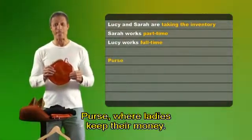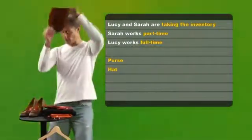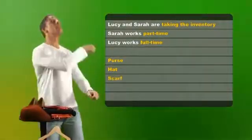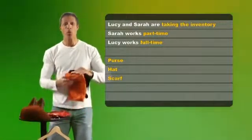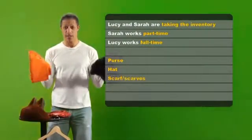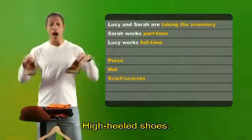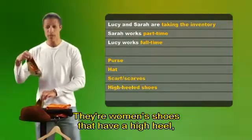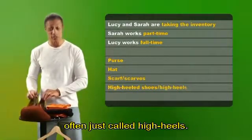Purse, where ladies keep their money. Hat. Scarf. One scarf, but two scarves. What else? Oh yes, high-heeled shoes. There are women's shoes that have a high heel, often just called high heels.